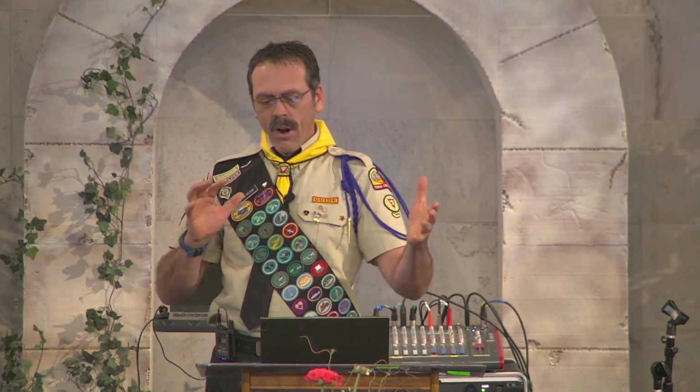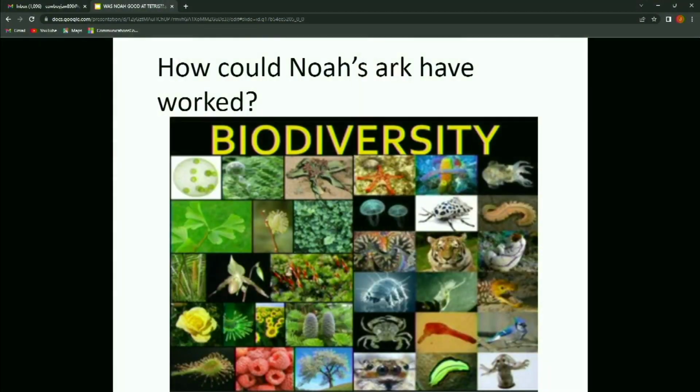So as far as the animals, how could that have worked with the Ark? Scientists have estimated that there are around 8.7 million species of plants and animals in existence. However, only 1.2 million species have been identified and described so far. Most of those are insects, so thankfully they should be small. So there's millions of other organisms that do remain a mystery that we're trying to figure out and identify.